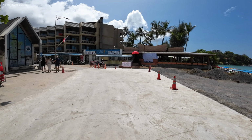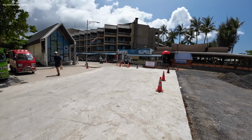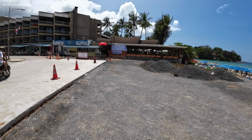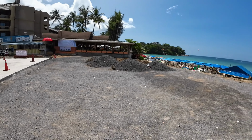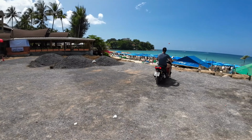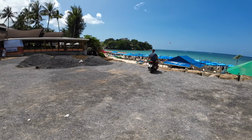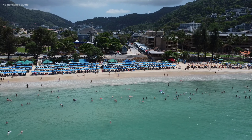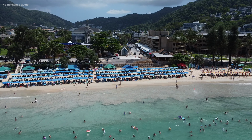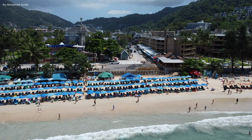The repairs aren't yet quite finished, however the road is looking considerably better than what it was after the floods had passed through this area. Now I'm not sure whether they are going to reinstall access just here like it was before, because I don't see any evidence of that at the moment. But there is access onto the beach just here, so it's not really affecting any access issues onto the beach.